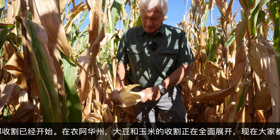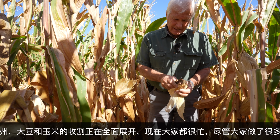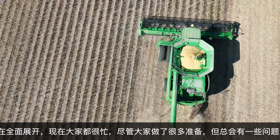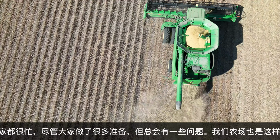Last of September, last couple days of September, and harvest has started in the Midwest and here in Iowa. It's probably in full operations now. People are doing some soybeans and also corn. It's a time when we're very busy.